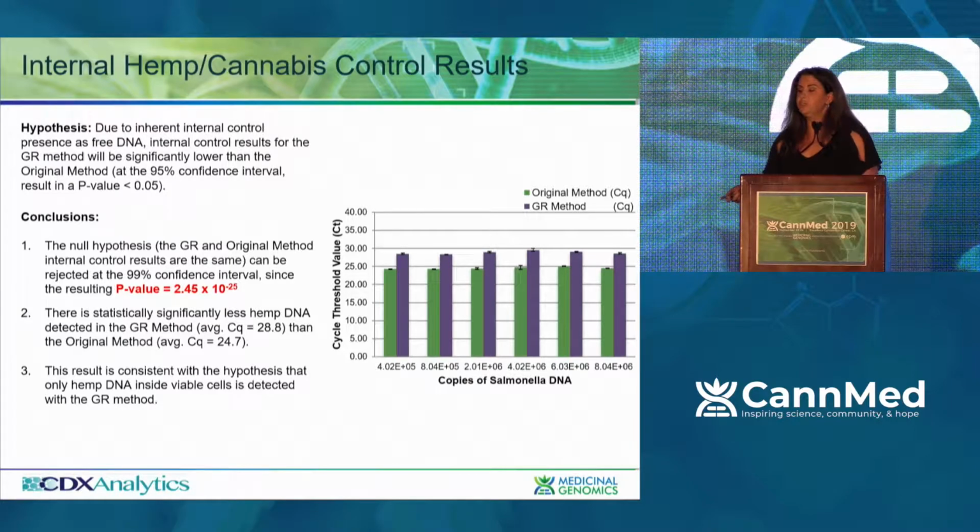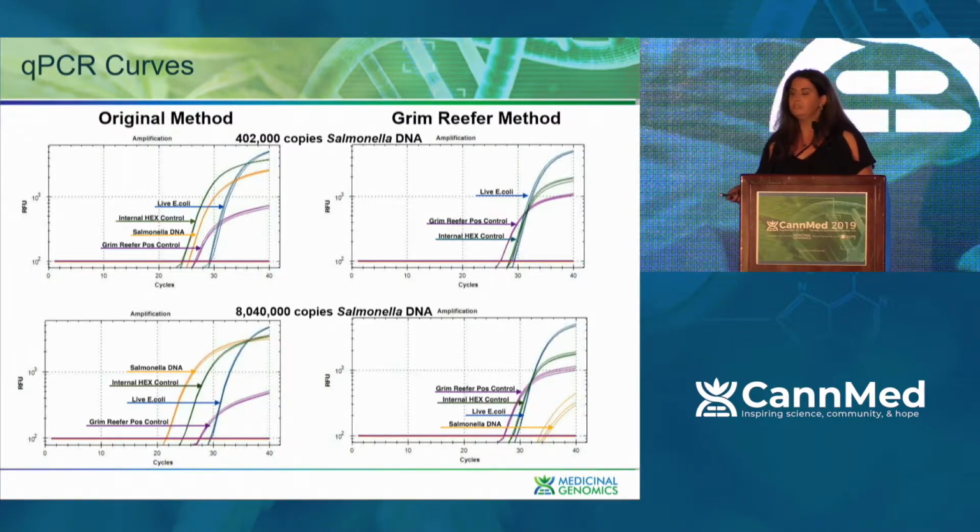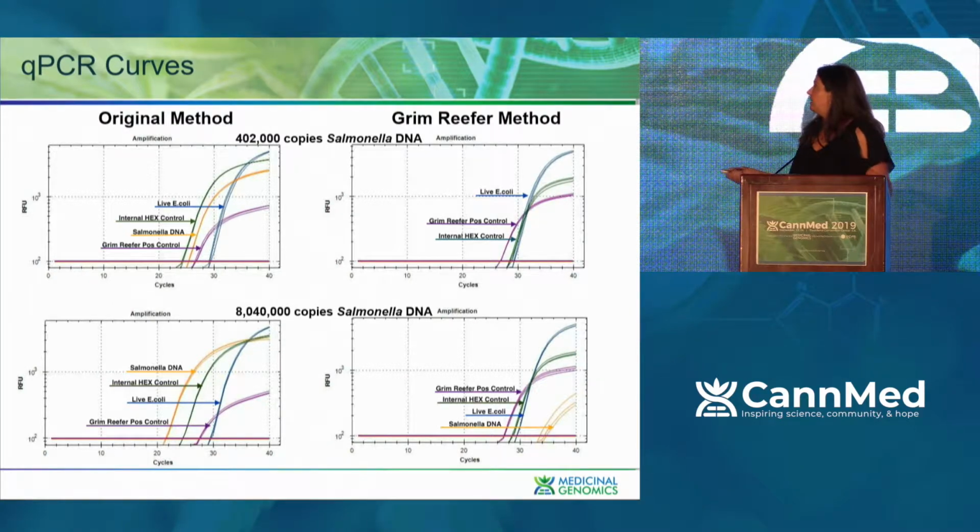So these are some qPCR curves. This is utilizing 4 different channels in the instrument, the FAM, HEX, Cy5, and ROX channel. And let's see if I can get this to work.